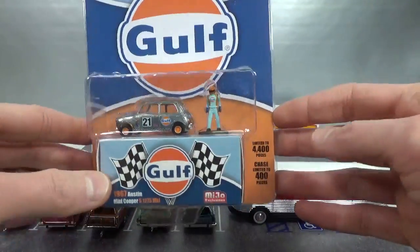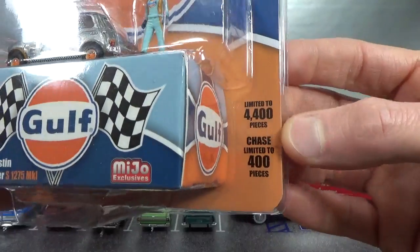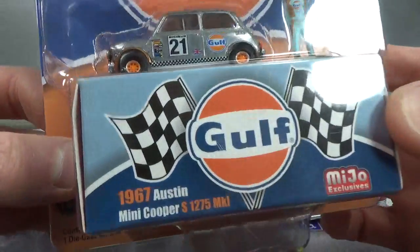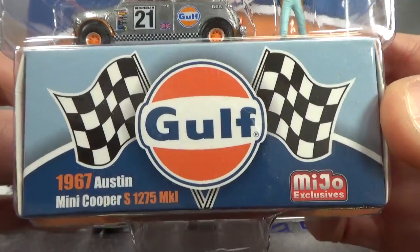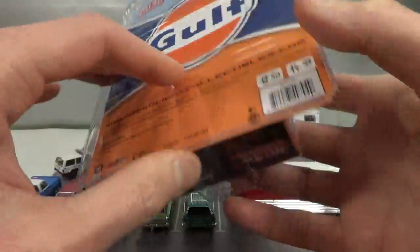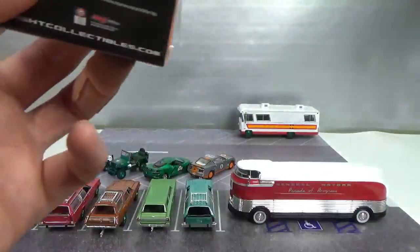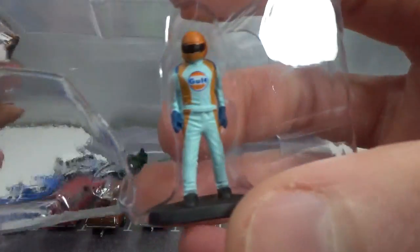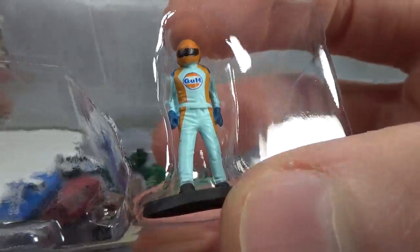And my favorite of them all, same packaging, limited to 4,400 pieces, chase limited to 400 pieces, so this one of 400, this raw chase, 1967 Austin Mini Cooper S1275, that's the engine size, Mark 1. 2020 copyright also, same price as the Mustang. We also have a Stig figure, but a little bit different than the Ford one, the Mustang one, so that's cool.